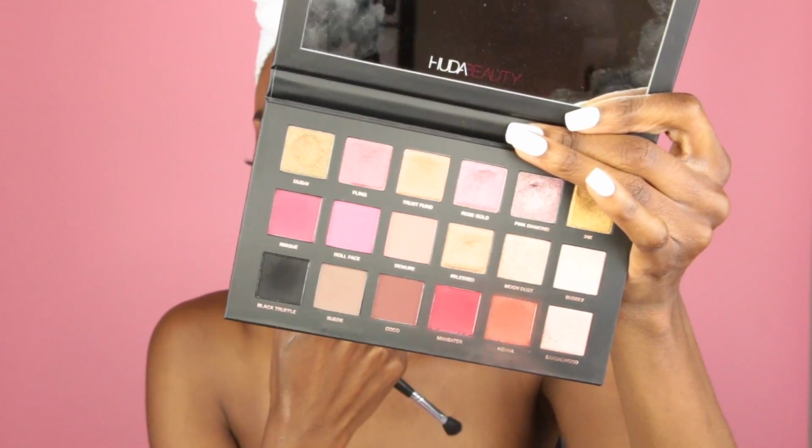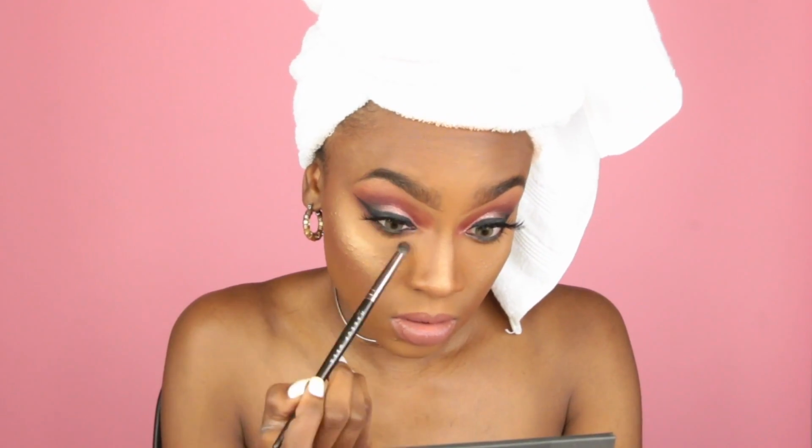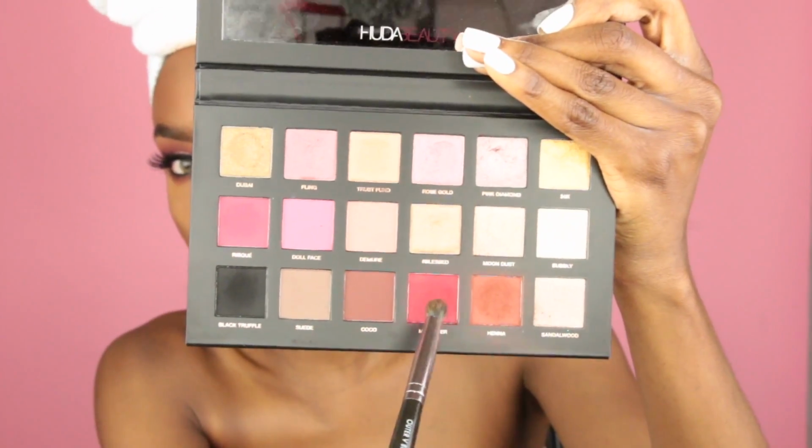So I'm going to go back in with my Huda Beauty palette, take a really small dome brush, and I'm going to take that color Henna, the transition shade that we used, and I'm going to put that underneath the eye area. So now I'm going to go into the color Man Eater with that smaller dome brush again and just get closer to the eye.